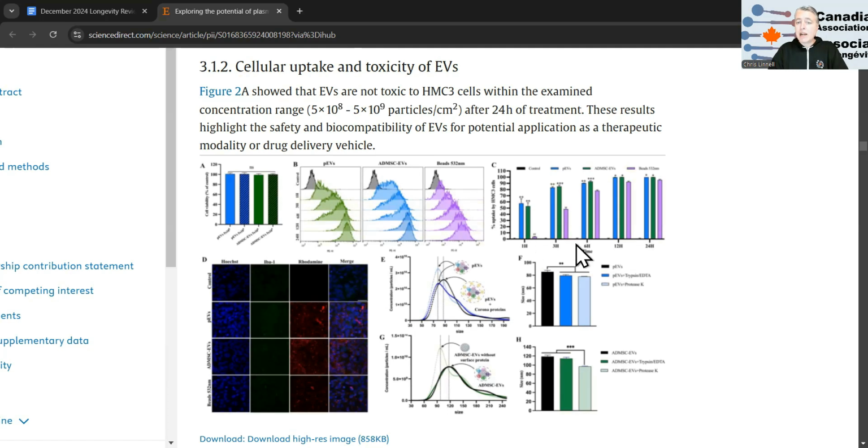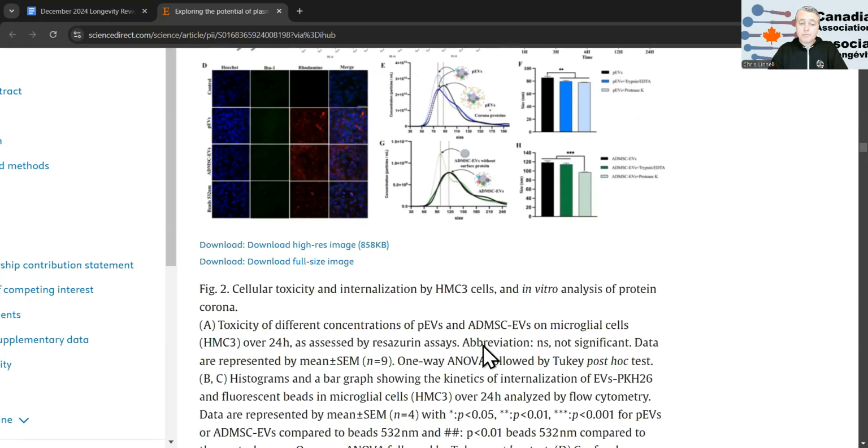And here you can see from 1 hour to 24 hours, blue and green represent the EVs. Blue is plasma, green represents the fat EVs. And after 24 hours, it reached over like 99% absorption. The purple bar just represents some fluorescent beads of similar size to act as a control. And they were also taken up, but at a much slower rate. And here they're once again just looking at the size of the EVs once they are inside of those cells.